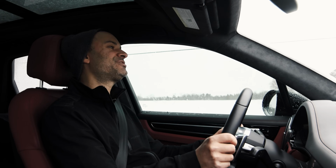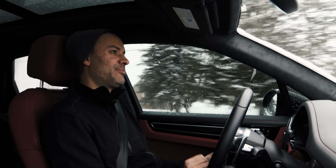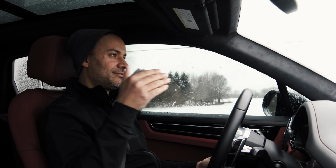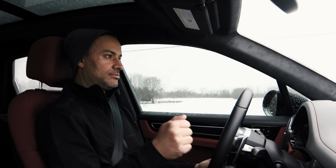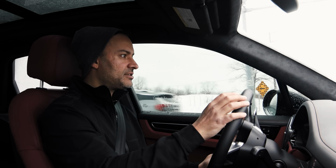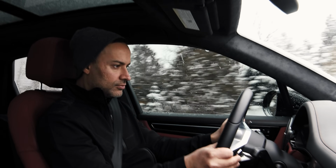This engine just sounds so good. A V8 twin turbo. Turn on the hairdryer. This is so well insulated that I can hear the exhaust on the outside, but inside it just sounds so magical.